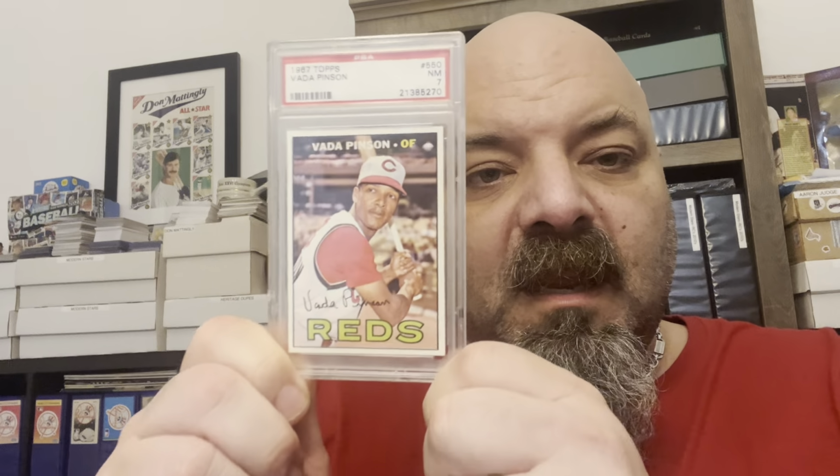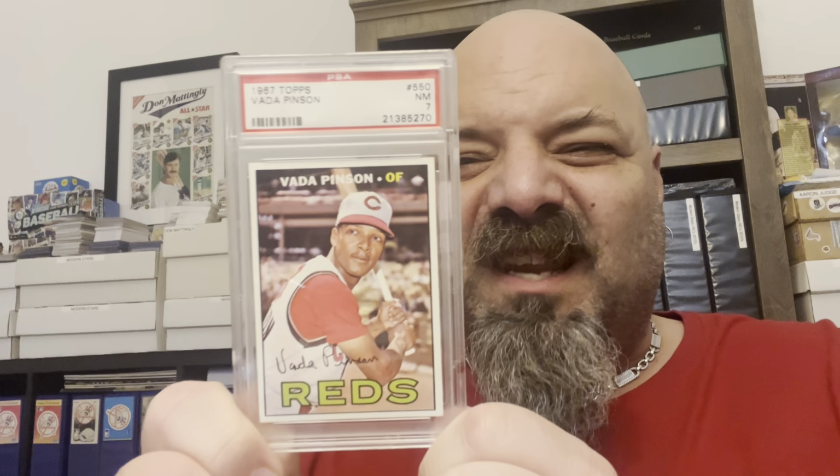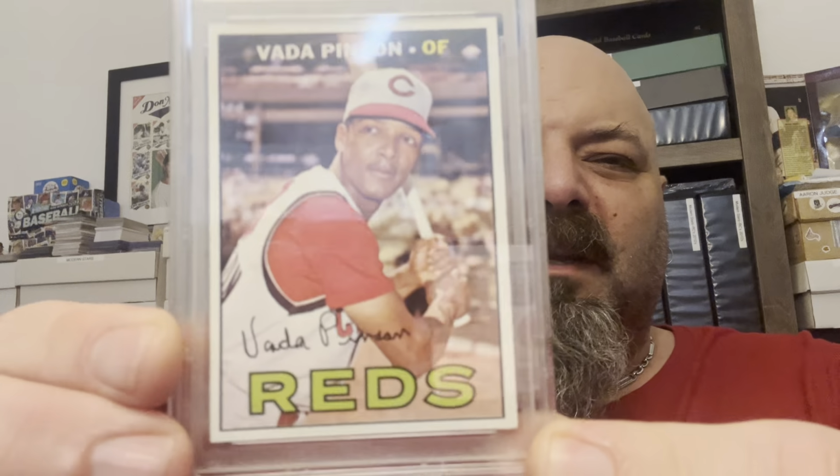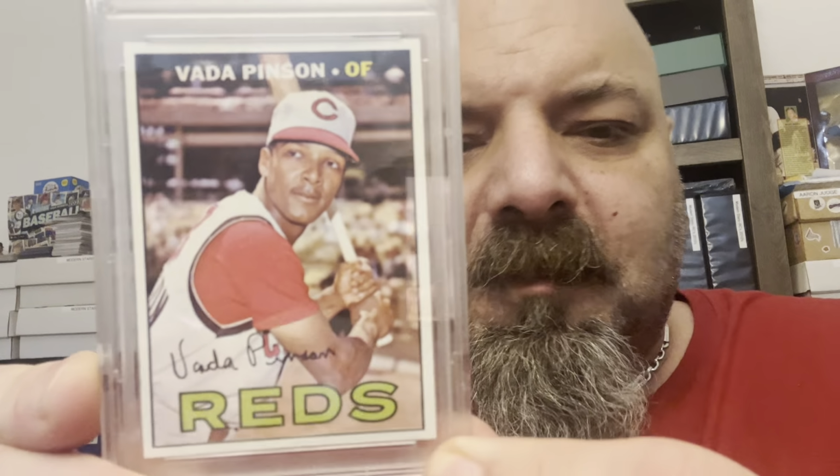This completes my registry. Reasoning why this card's a little more pricey, because it is a high number. And the high numbers in the 67s are pretty tough. But I picked up this beautiful, beautiful example right here. I would say that's pretty, pretty dang centered, Dylan. I think it's pretty dang centered, my friend.